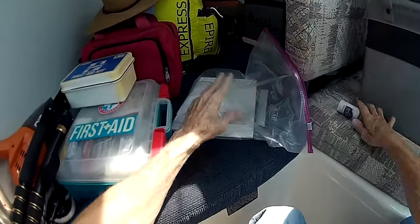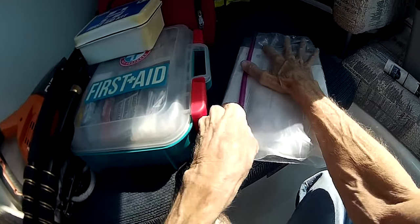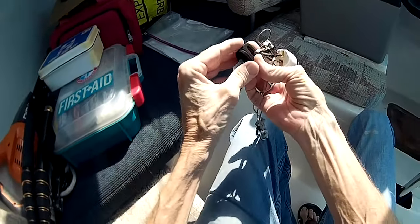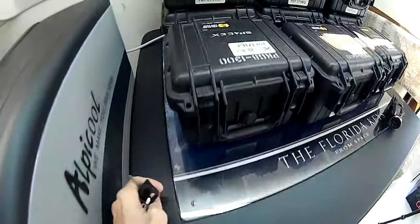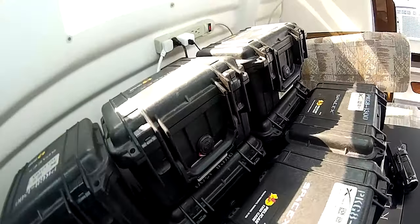That was the kit for the boat. Everything needed for the boat was there, in a Ziploc baggie, including official papers from the state. And the key. Oh, a lot of those.